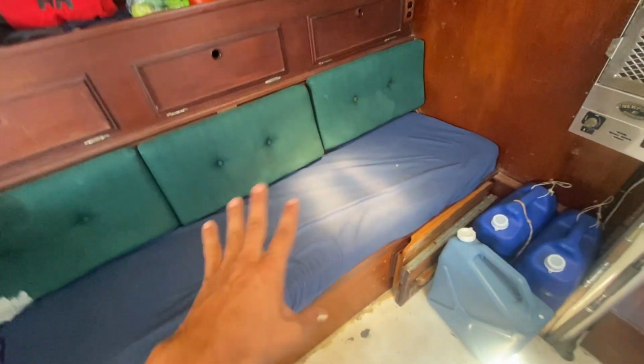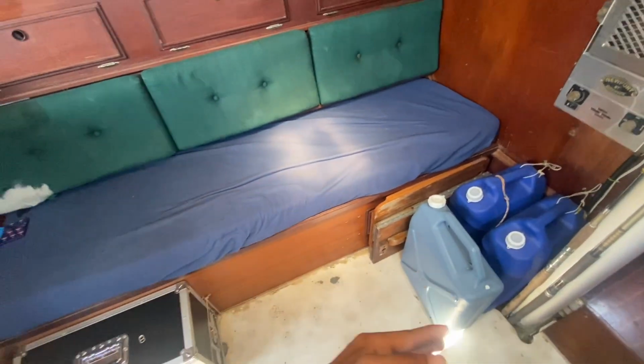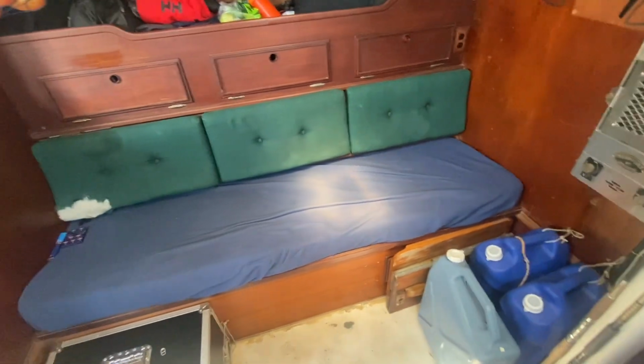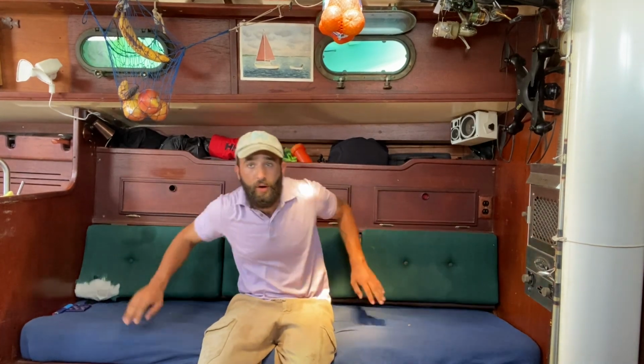However, I need to redo the cushions because, well, one, these cushions are a lot thinner than the bottom one. And yeah, eventually I'll have that so it pulls out even further as well, and will be a two-person bed. We got the same thing on this side in terms of storage. It's identical to the other side.